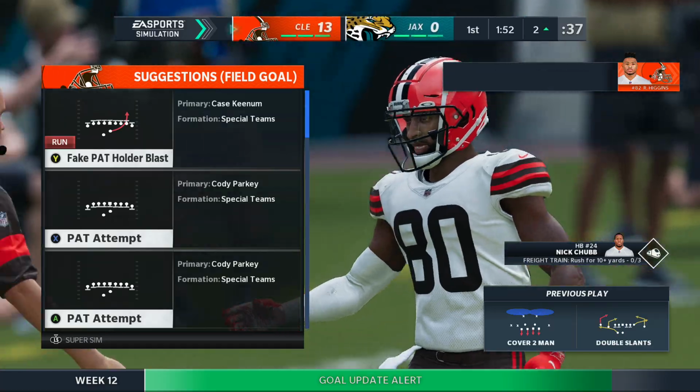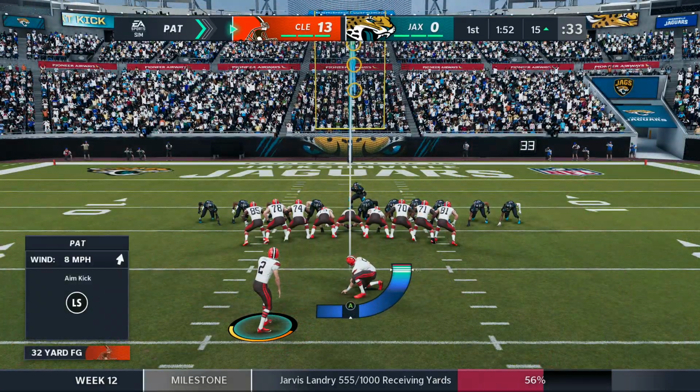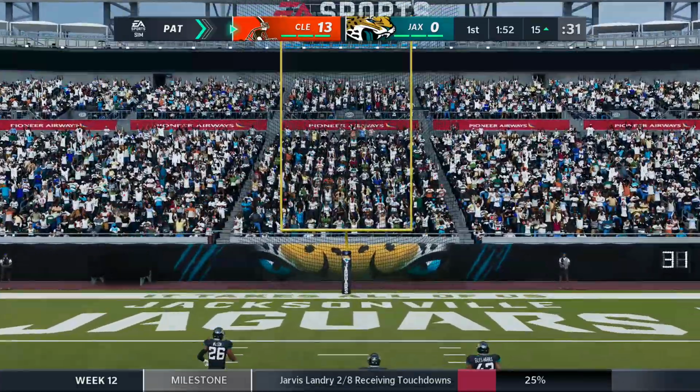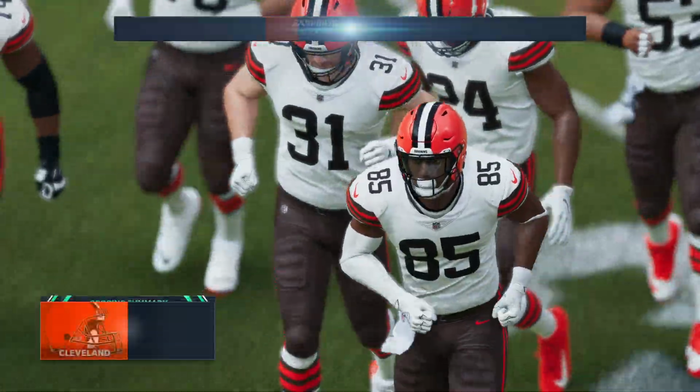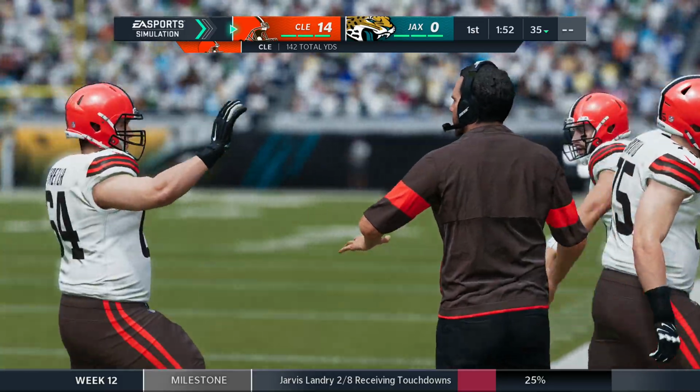Now on the other side, though, what's your psyche? You're really behind the 8 ball. You've got to make sure you just hold in there. Survive the early storm, relax a little bit, and try and get back to your game plan. It's way too early for panic. Parkey adds the extra point, and it's now 14-0. Jaguars nothing.